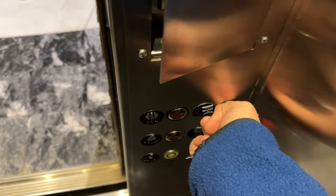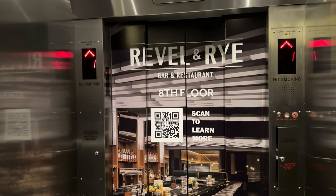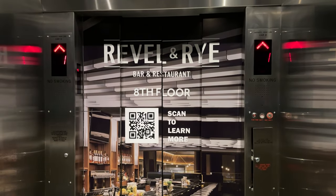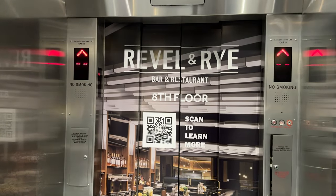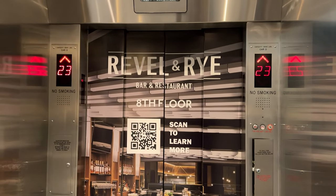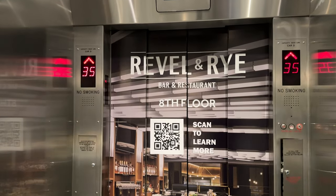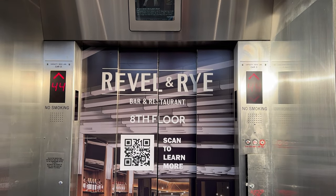There's the security desk. I'm trying to make sure I'm not visible to the security personnel. This isn't going to 8, this is going to 45. Doors closed slower in handicap mode. We'll watch the indicators this time. Yep, we're going all the way. Here we are at 45.